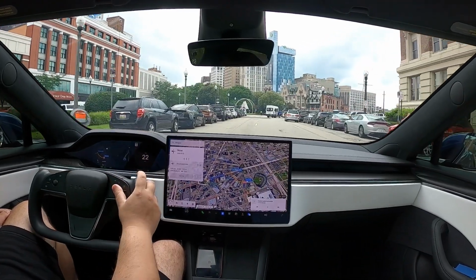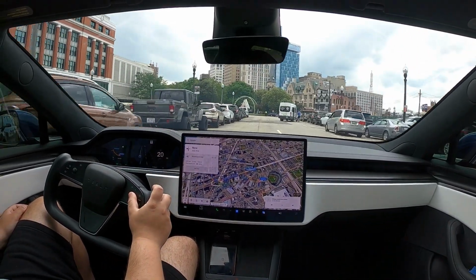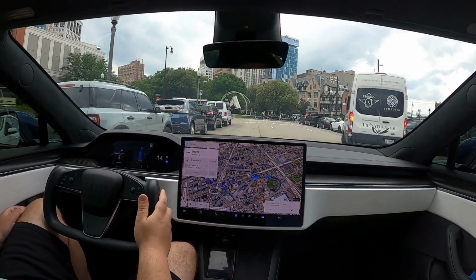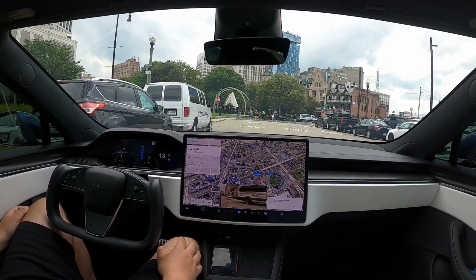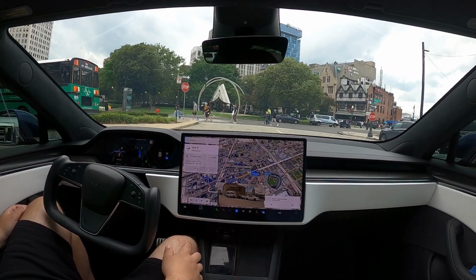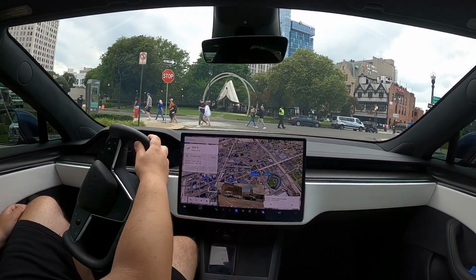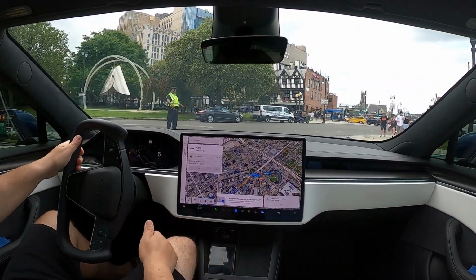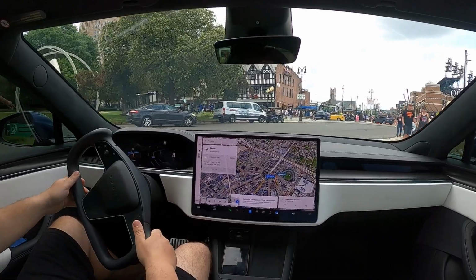So let's send it. Yeah, definitely a Tigers game. So I think we're gonna go through the Tigers game crowd, like people. So we're gonna go right towards Tiger Stadium. This should be interesting. I might have to disengage because there's a cop here. Yep. So I'm gonna have to disengage because FSD does not recognize the cops yet.